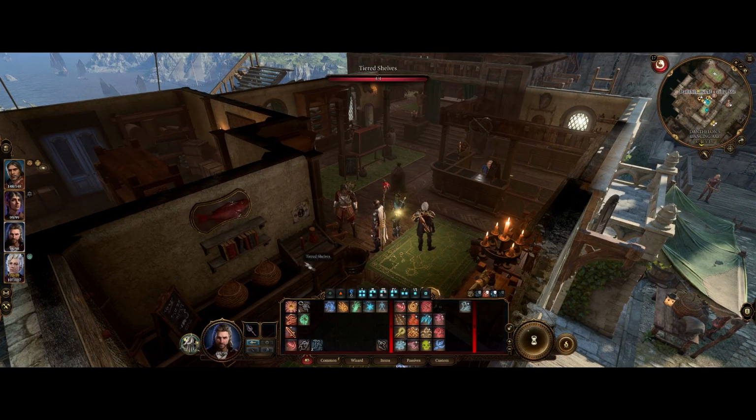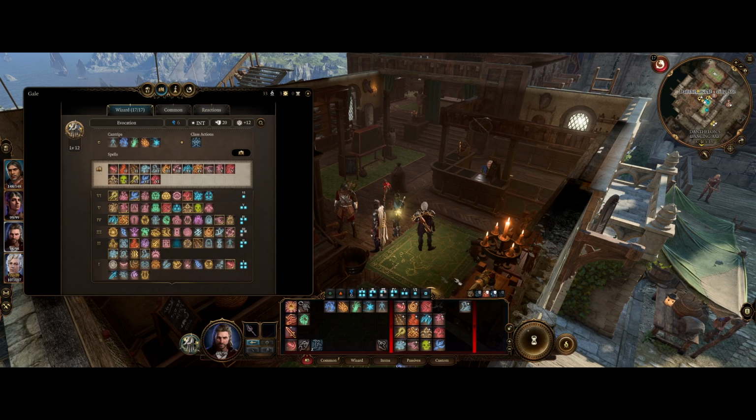For tip number 3, I actually went over this before, but you want to make it so that the spells you have in the game are pretty much the only ones you're going to be using, and don't fill it with the other clutter that's in the spell list. So let me go ahead and clear this out so that I can explain what I mean by that.